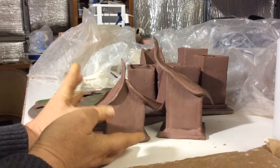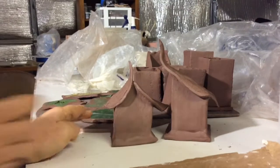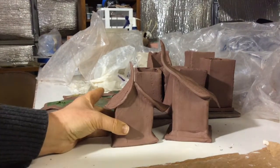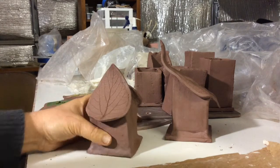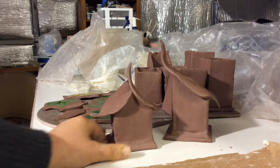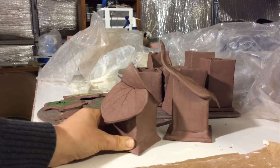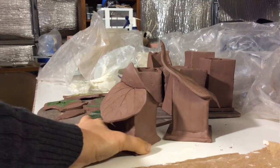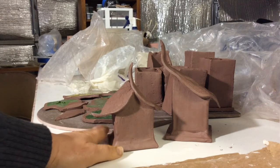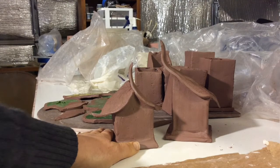Herbert is so happy! Look, Herbert! Oh, my sweet babies. He's gonna get windows and doors. How cute are you? And look at his little leaf top roof. I love him! I would love him and squeeze him and hug him and hold him and name him George.